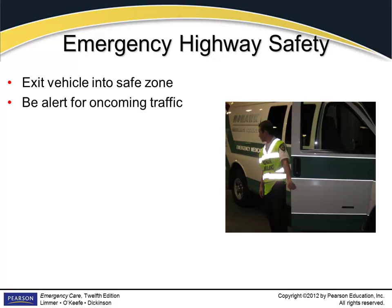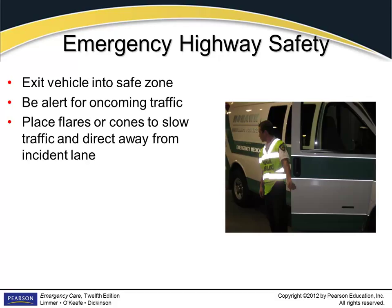Good thing he was kind of spry. If it was an old guy, he probably wouldn't have made it. So always keep your head on a swivel. Place flares or cones to slow traffic and direct away from the incident lane.